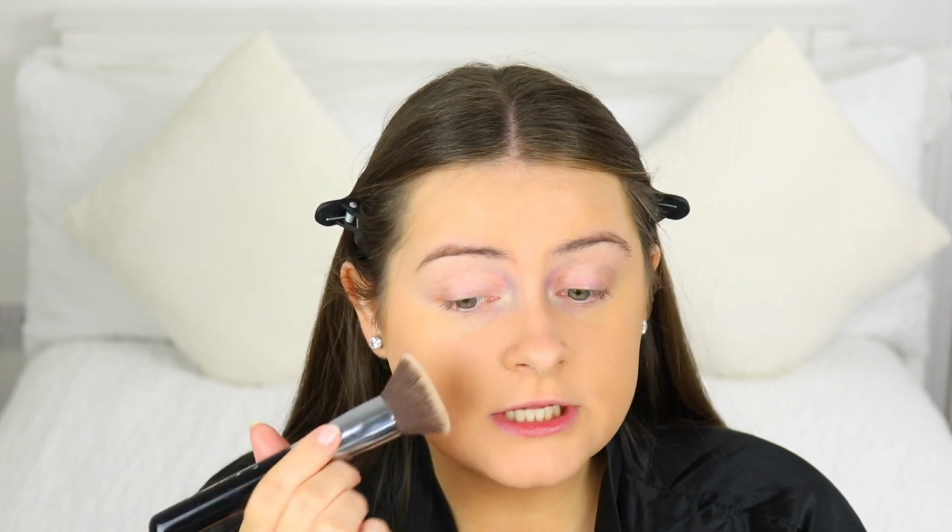Okay, so the finish is beautiful. It really does look like your skin. It's not thick or cakey on the skin at all, even though it has this medium to full coverage. It doesn't look heavy on the skin. It still looks like your skin. It really is beautiful.